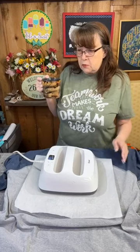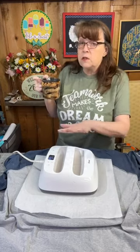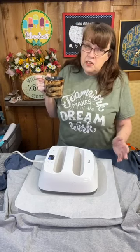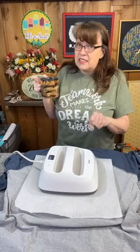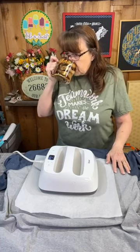Shouldn't I put something between the shirt? I don't need to because I felt it and it was dry. I'll show you. You could if it bothers you, but because I heat set that, it's good to go.